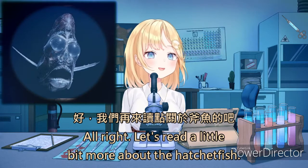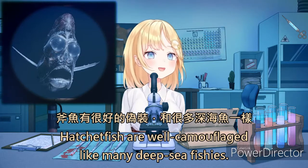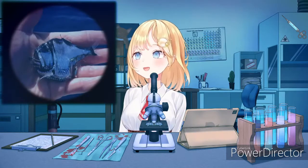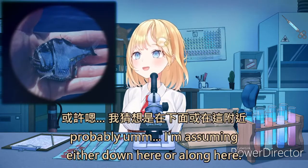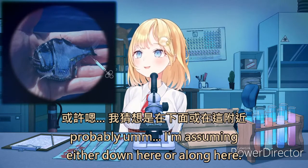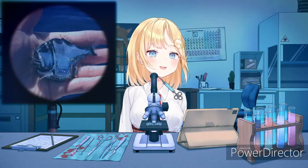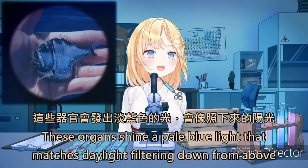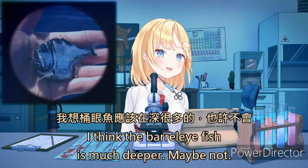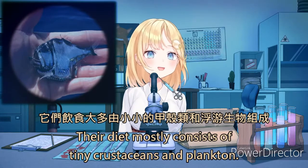Alright, let's read a little bit more about the hatchetfish. Hatchetfish are well camouflaged. Like many deep sea fishes, they have light-producing organs along their belly. Probably, I'm assuming, either down here or along here. I want to see them lighting up. These organs shine a pale blue light that matches daylight filtering down from above and hides them from predators below, such as the barrel-eye fish, perhaps. Actually, I think the barrel-eye fish is much deeper. Maybe not. Their diet mostly consists of tiny crustaceans and plankton.